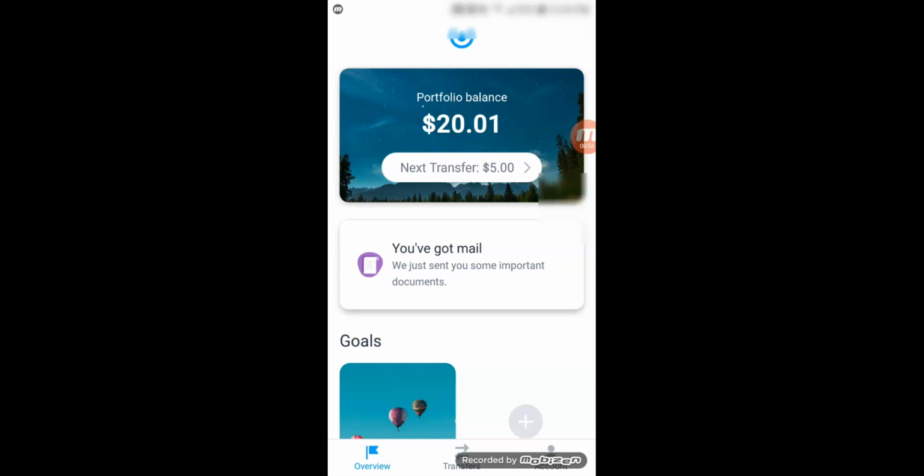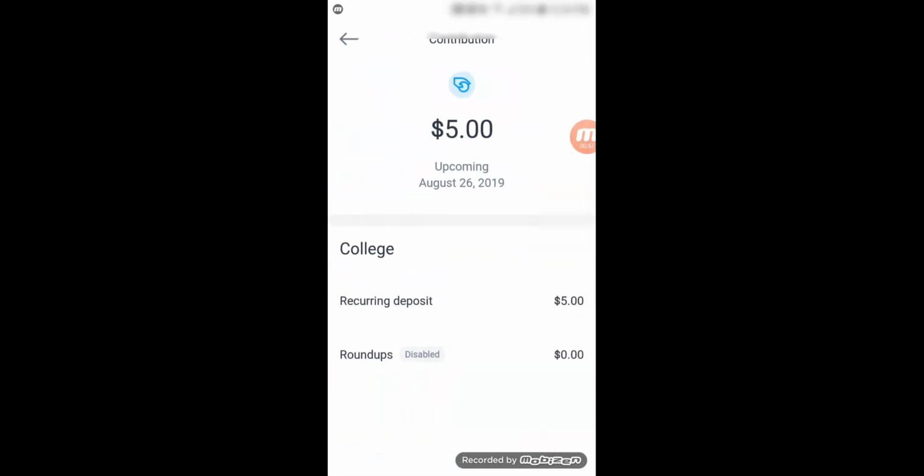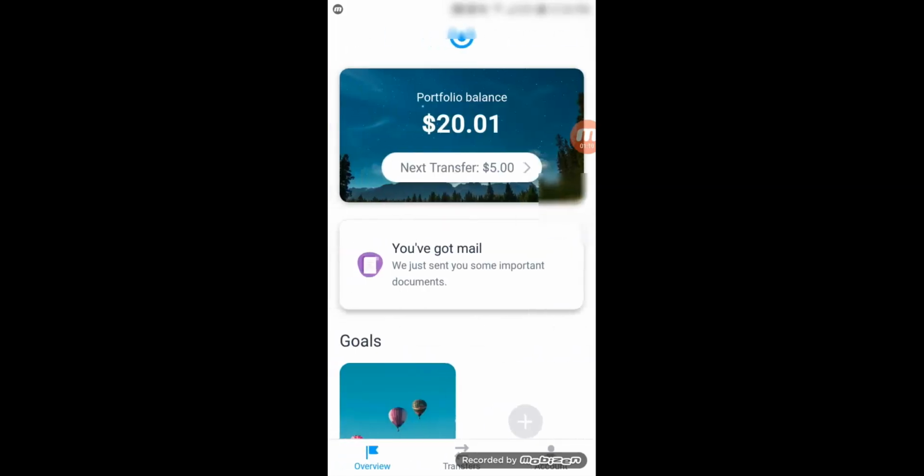If we click on this, it shows my contribution is set to a recurring deposit of $5, and the next one will be August 26th. So once a week, $5 goes in here. Now, you're probably wondering, if $5 goes to this account once a week, why is the balance $20? That would be me withdrawing money and not letting it grow very much. I tend to withdraw money every couple of months or so, just to put it back in my bank account.